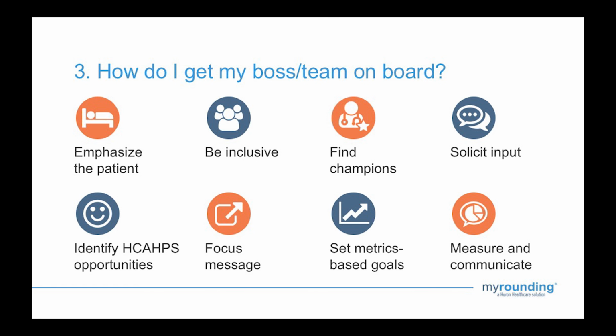Finding champions. I talked a little bit about the physicians, and I was smiling about them. When you find a physician that really sees the value in this, really use that physician champion. It doesn't have to be an elected leader in the organization, but really use that physician champion to communicate the impact that it's having on his day, and get the other physicians to try and be engaged in this process, because it really can make a big impact in their day and how they function, and how they relate with the care team.